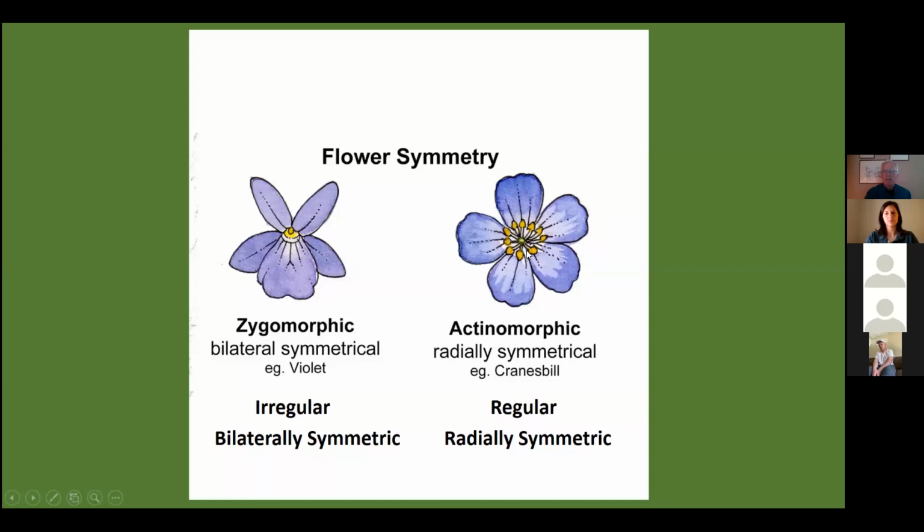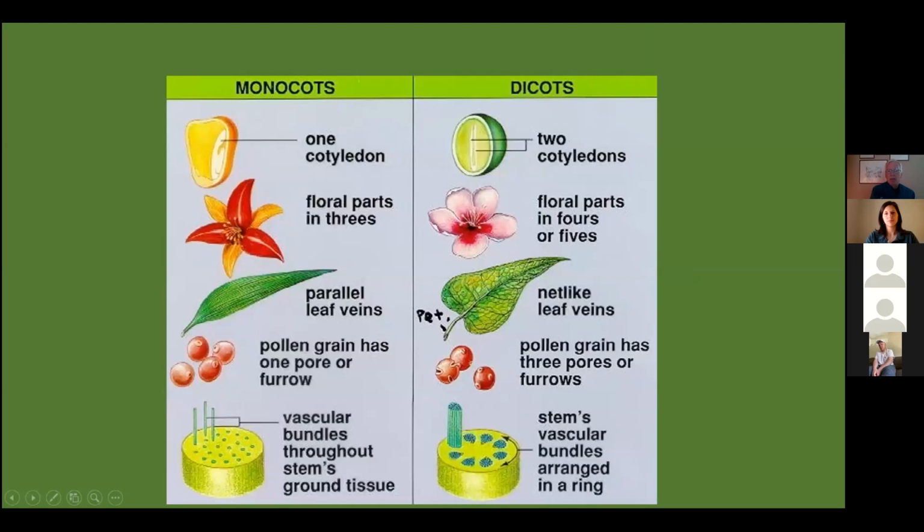And there's this big division in plants between dicots and monocots. Dicots are the more ancient of the two groups. They have net-veined or feather-veined leaves. The flower parts are generally in fours and fives. I mean, there are exceptions to all of these rules.